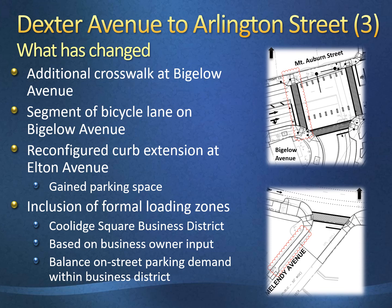As we mentioned, we met with Coolidge Square business owners in January of 2023, and based on input from business owners, we have designed and implemented select locations for loading zones on Mount Auburn Street and on adjacent side streets. We're looking here to balance on-street parking demand with the needs of the local business owners.